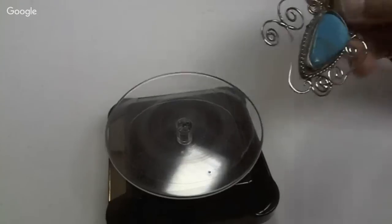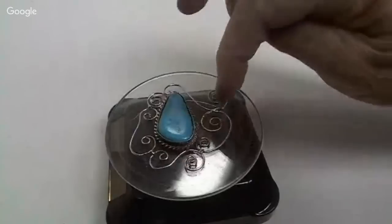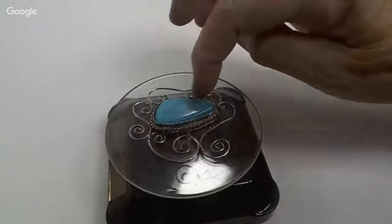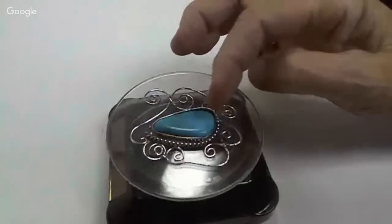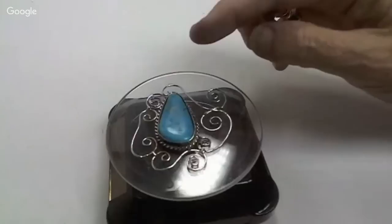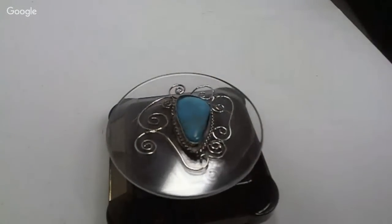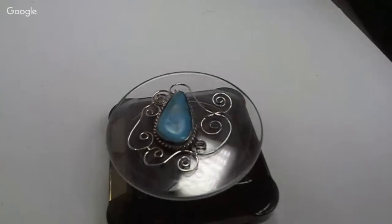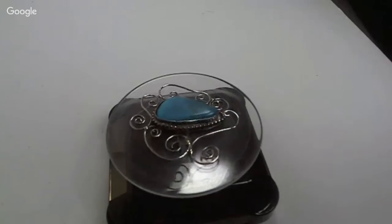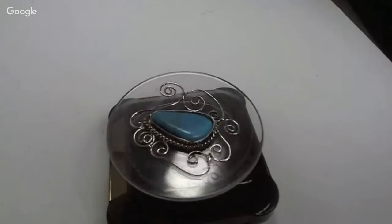Okay, so this one it's a pin, but I didn't get to finish it today because I was at the doctor, but I will finish it for you guys. This is Old Kingman, and I'll put a pin on the back of it and a loop so you can wear it as a pendant or a pin. So this is a brooch and a pendant combination. It's just sort of a swirly-do. That is gorgeous. Is that turquoise? Yes, it's Old Kingman.